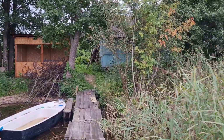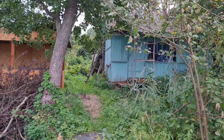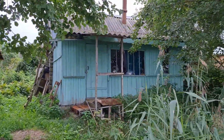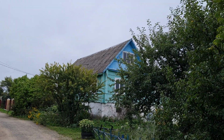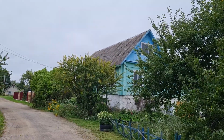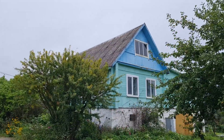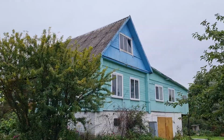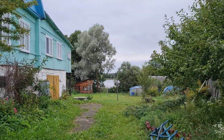Of course, if people live here, they cut the grass, and here is an old banya, you can see just in front of us. I will not show it inside. Now I'm gonna show you this house from the road to see the whole picture. So here is the road, and half of this house is for sale. You can see such foundation, new windows, and there is a lake in front of us.